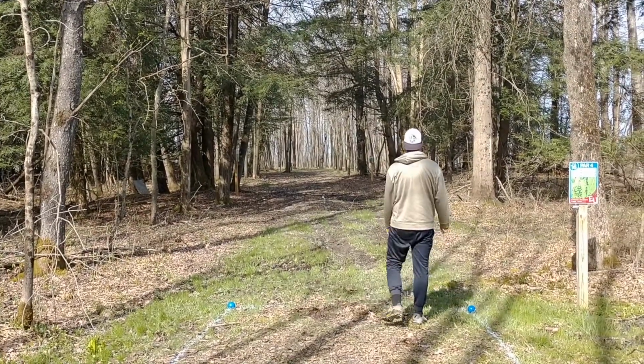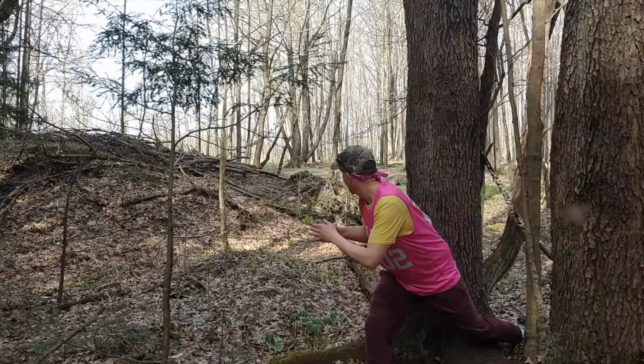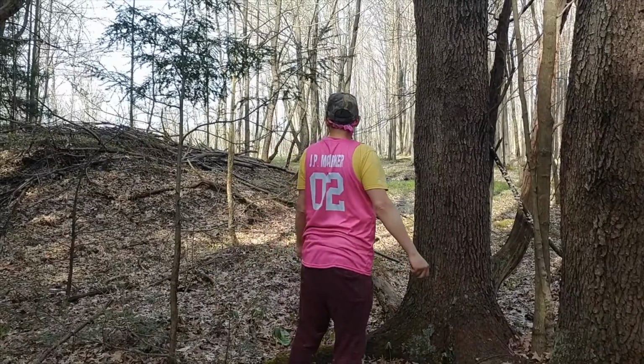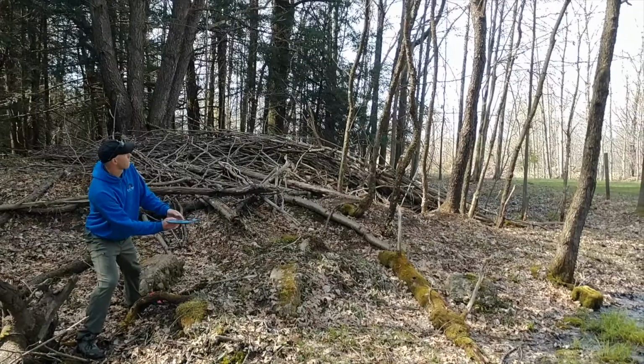I'm trying to get a little flare to the left and give myself a look, and it did pretty much just that. Oh, what a skip. I'm in a good position there. Nice shot. Thank you. Parker getting tricky here. That's honestly a pretty good shot from there. Yeah, his footing was terrible there.